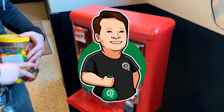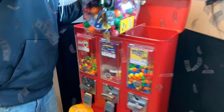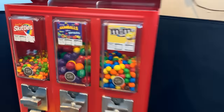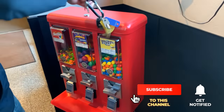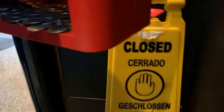My name is Cody. The guy you see on screen is Eli, and today we have another big collection from our vending machines and a huge delivery that we can't wait for you guys to see. So let's go ahead and get right into things. First off, we are here at a diner location, and this machine is empty on gumballs, so it's probably pretty loaded. Let's spin her around and see what we got in the back.